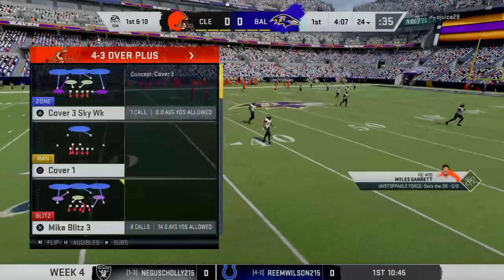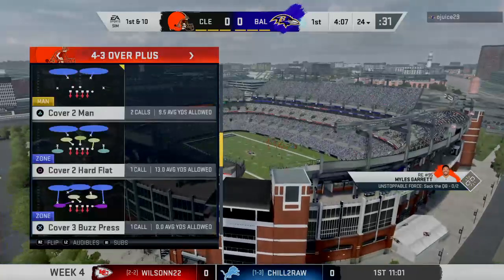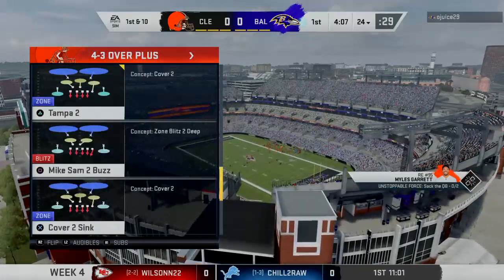A lot of people think the coaching staff really gets on them, and that's how they motivate them. Most of these guys are self-motivated. They have a lot of pride in their performance.